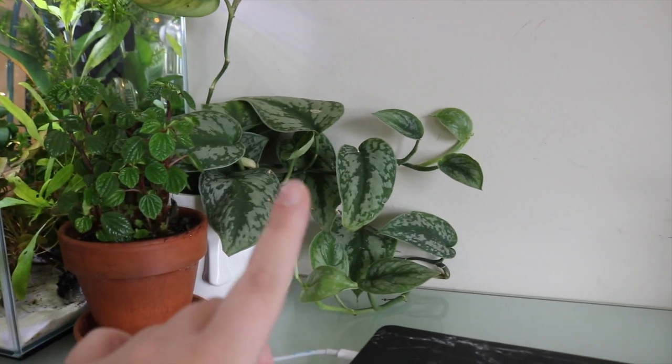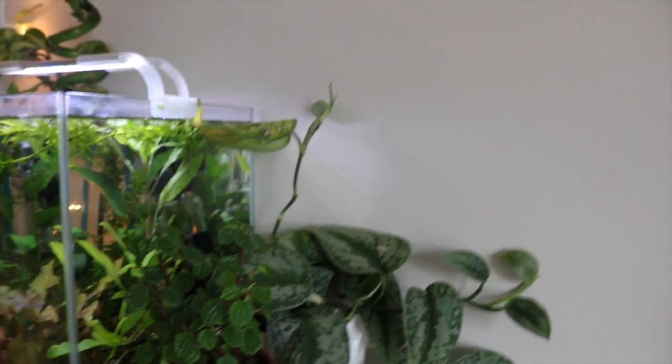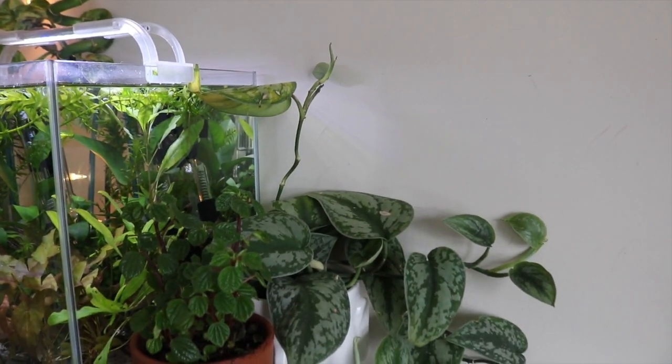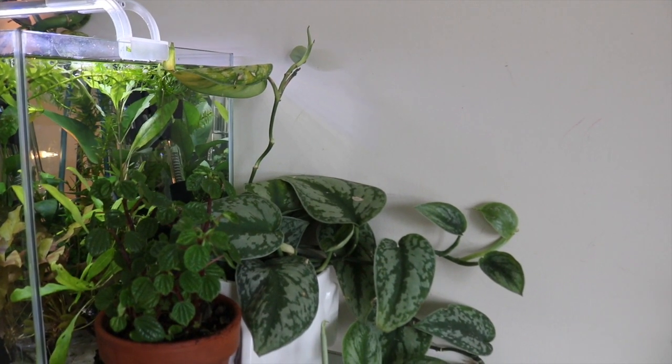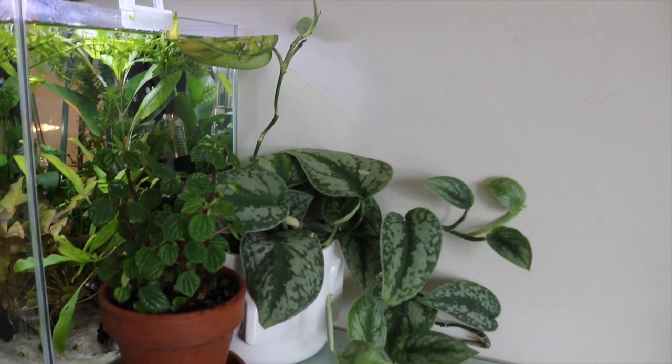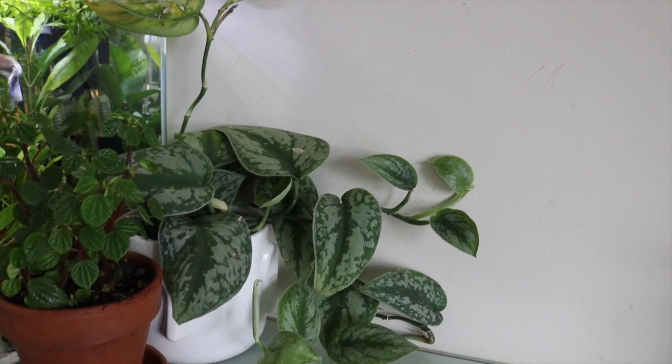And then I also have a silver satin pothos, I believe that's what it's called. Ignore the yellowing leaf up there. That whole vine actually had yellow leaves on it and they were slowly falling off. It was just because of the transitionary period from the greenhouse to here. It has a bunch of new leaves coming through. It has a lot of new growth coming through, that's for sure.